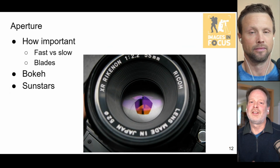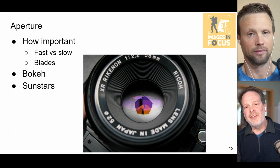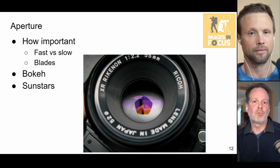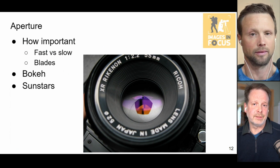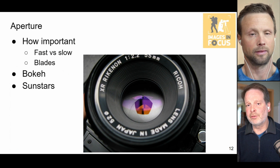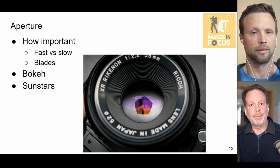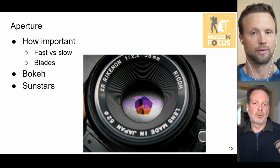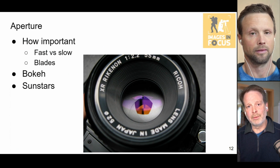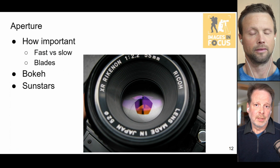So apertures, this is another very important consideration when you're trying to select a lens. How fast or how slow is that lens? What range of apertures does it provide, and what are your needs for apertures? If you're shooting astrophotography, you're going to want a faster lens, one with a wider aperture, to capture the low light of the stars. As a general rule, prime lenses will give you a faster, wider aperture.